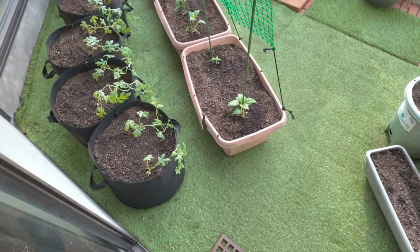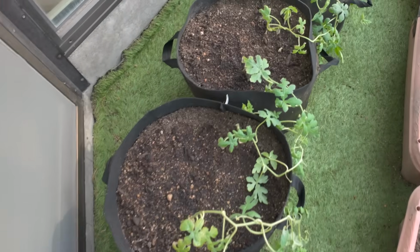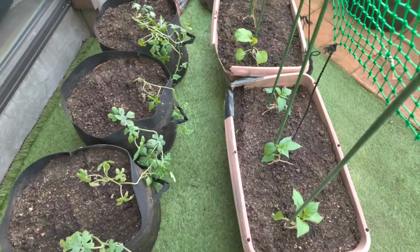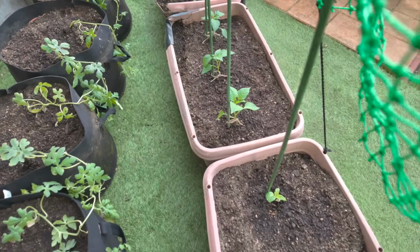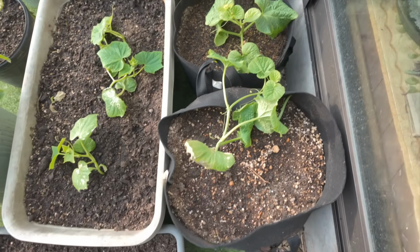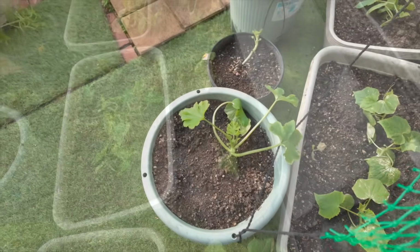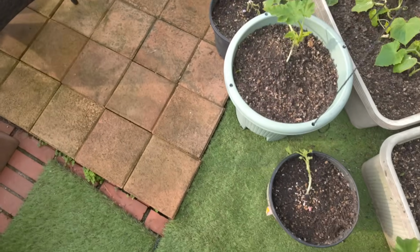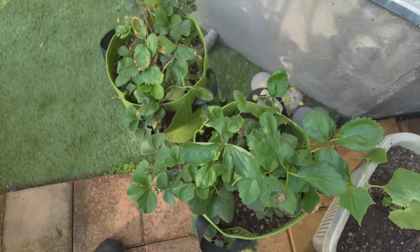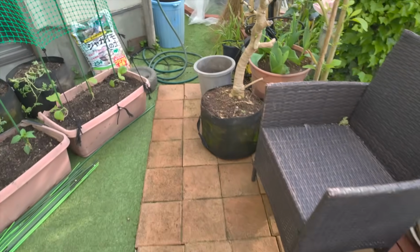But before we do that, let's take a good look. Let's do an inspection here. All of our watermelons look good. The eggplant, the jalapenos, and the peppers. Over here, our melons are looking nice. They've all transplanted well. They look good. And over here, our zucchini looks good. Strawberries. And we're starting to get some fruit here. Looks good. So what do we have over this side?